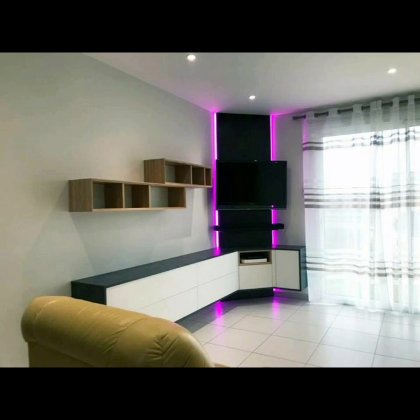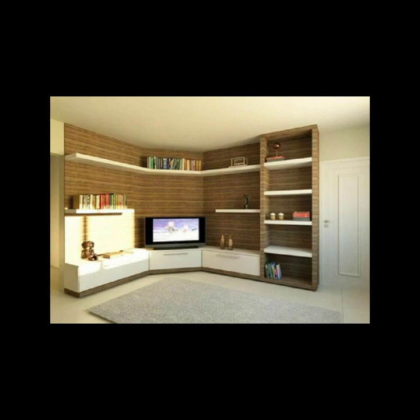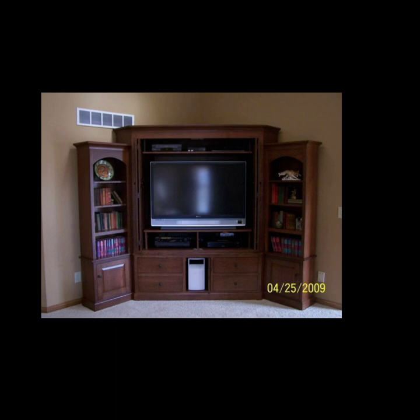And the next type of designs, built-in TV unit designs in corners. In these kinds of designs, cabinets and shelves are also available for storage, but they are fixed with the walls. They look stylish and also create some storage space.